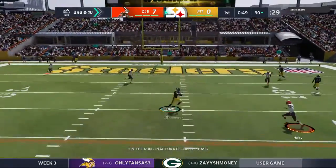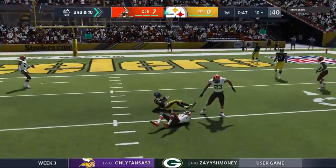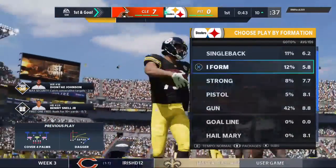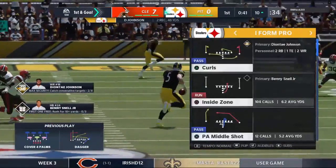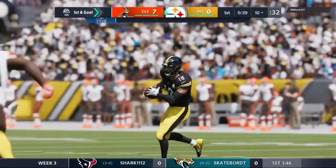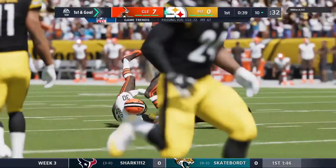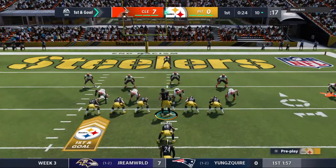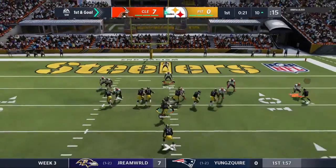Flush to his right. Johnson with a completion over the middle. And he's taken down, but not before reaching the 10-yard line. A good pickup there, 21 yards. First down and goal to go. So not quite a first and goal. It's first and 10 from the 10.